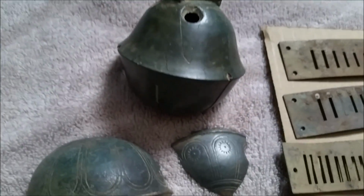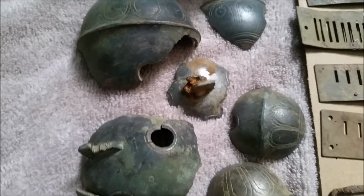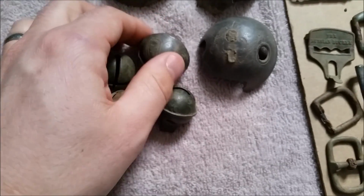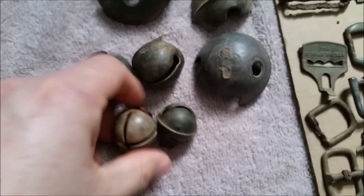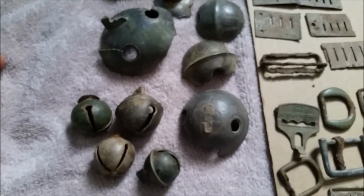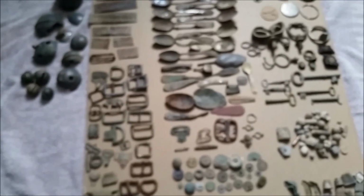And I got some bells. Biggest one I ever found, even though it's broke. The back part's broken off of it. More pieces of bells that broke. And this year I finally found 4 intact bells. They all ring. Every one of them. That was pretty neat. There's a lot of the relics I found this year.